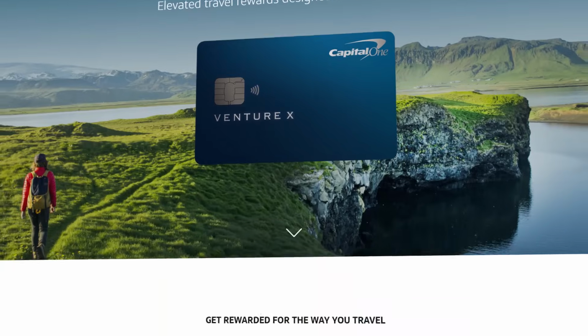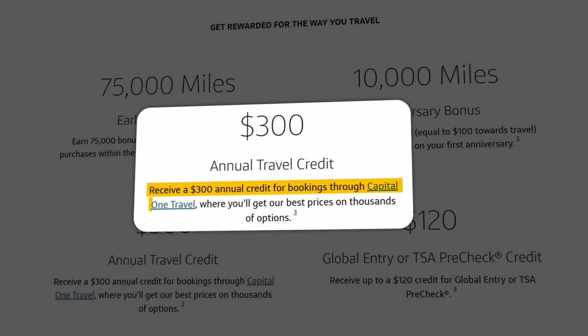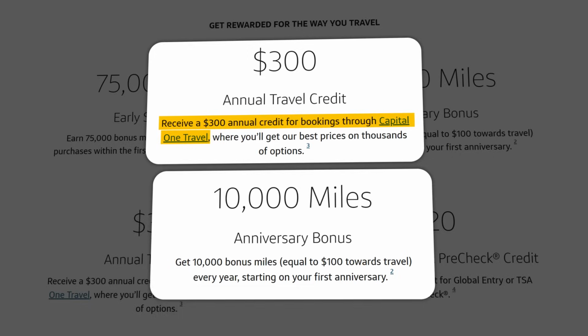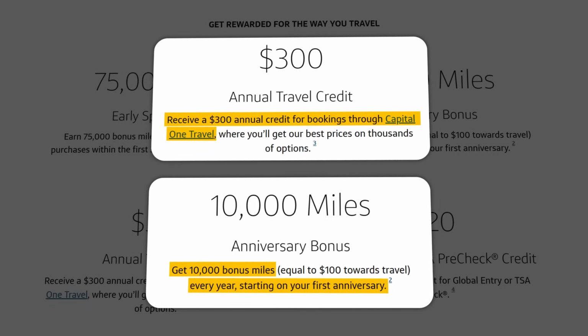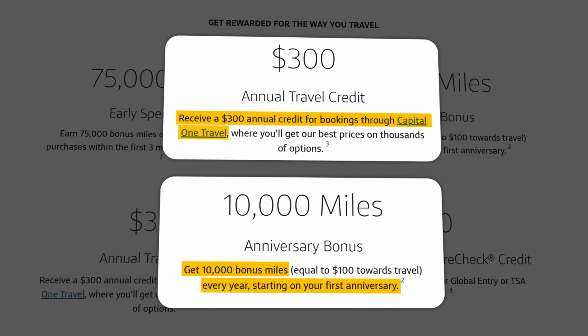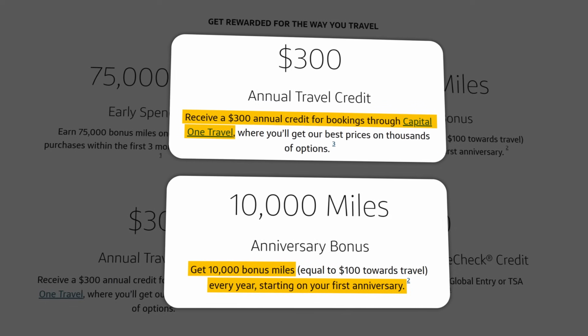That value starts first with a $300 annual travel credit that you get every single year when you book travel through Capital One. And then second, there's also going to be a 10,000 mile anniversary bonus that you get starting on your first account anniversary, which is going to be worth at least $100 towards travel at a value of 1 cent per mile. Now, in year 1 with the Venture X, you do not get that anniversary bonus because, again, you're going to be getting a 75,000 mile welcome bonus instead.